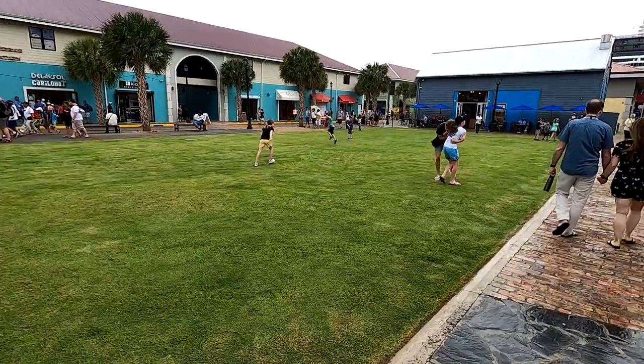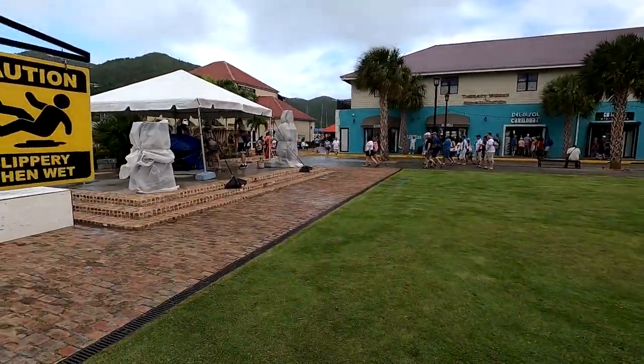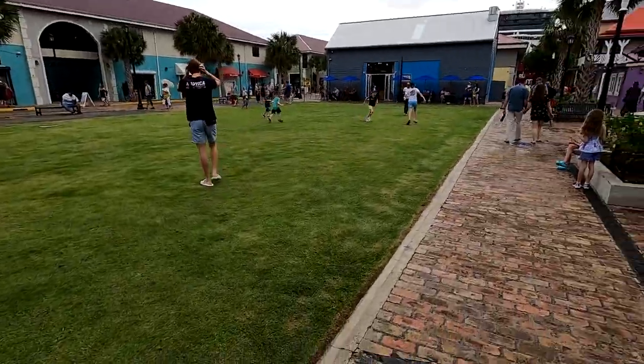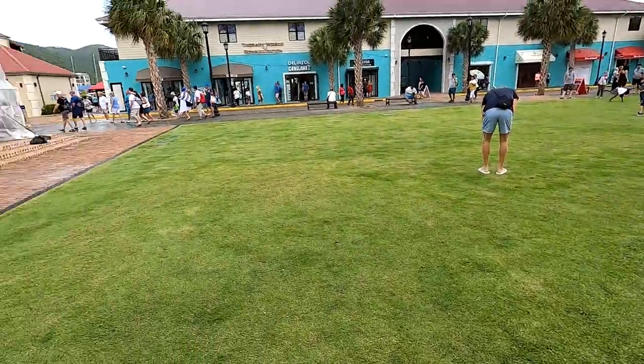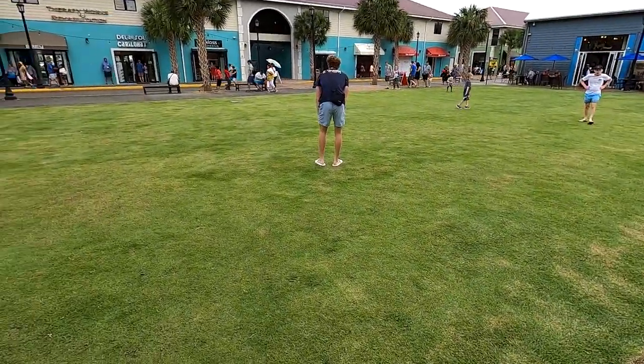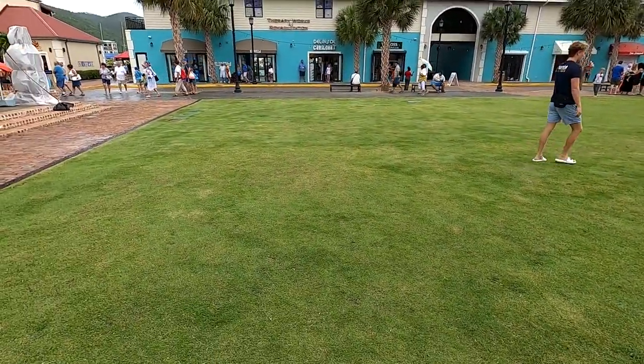Check out this natural park here. Again, by that parking lot and that hut over here. A park where people are able to play out in the grass. Really interesting to see. There's a lot of obviously human work that's been done, pavers and concrete, but this natural grassy area has been left as well for playing and having fun. So that's cool to see too.